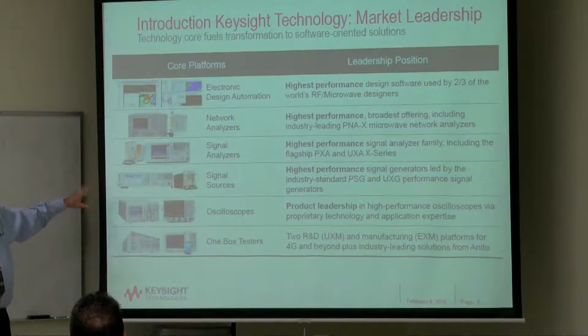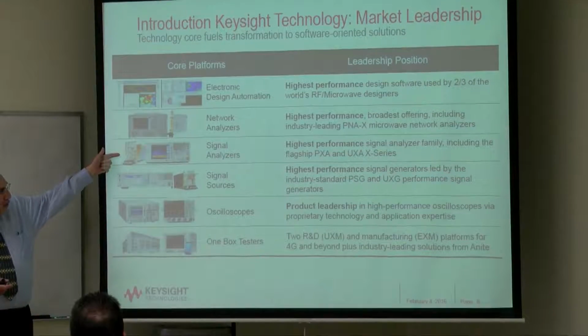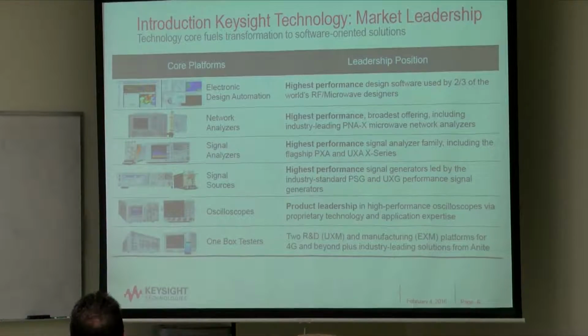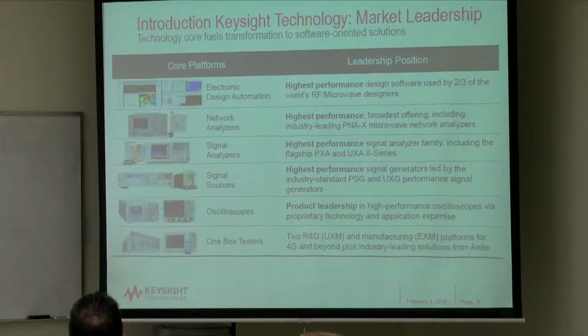In the hardware end, I like to think of them as very sophisticated receivers. Our word for that is signal analyzer. And these are extremely sophisticated. I'll give you a taste for it as we go through the talk. But they go to very high frequencies. They have a whole lot of functionality built in for very sophisticated analysis of the signals, and firmware and software that make them even more powerful.